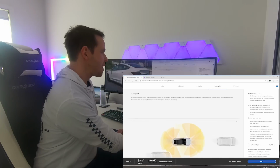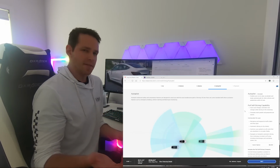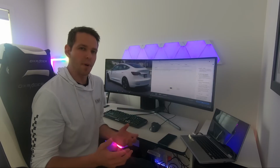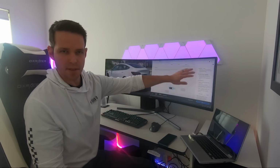So going to next, then we get into our options around Autopilot. Now, every vehicle made since the start of the year is getting Autopilot for free, so we knew that. But really, Tesla kind of turned their terminology for their autonomous efforts from Autopilot to self-driving. And so you'll see that in the features that we get here.